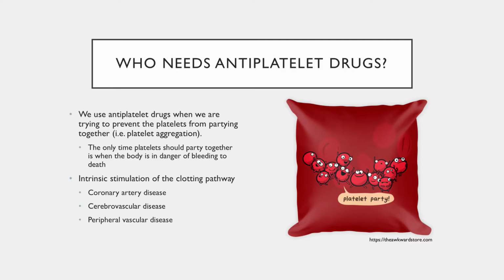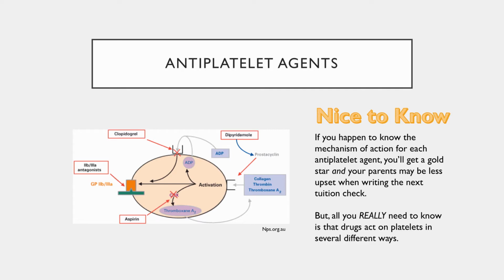Many of the patients that we take care of, particularly in the coronary artery disease, cerebrovascular disease, and peripheral vascular disease worlds, have antiplatelet drugs. So those drugs are used to prevent the platelets from aggregating. Remember, that's the first step in the clotting cascade. So when we prevent those platelets from aggregating together, it makes it much harder for the body to go through the rest of the clotting process, including the protein cascade, etc.